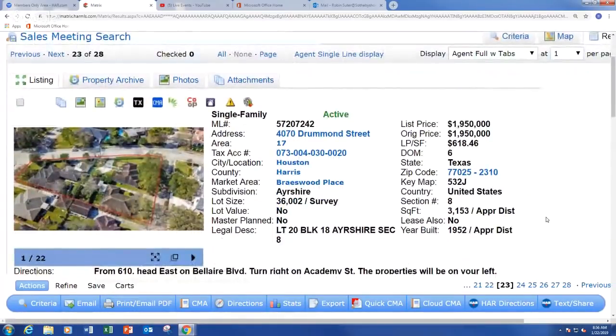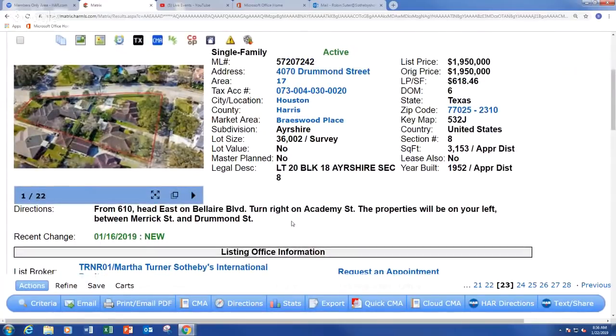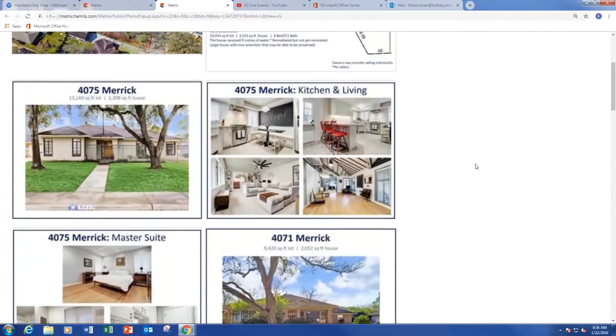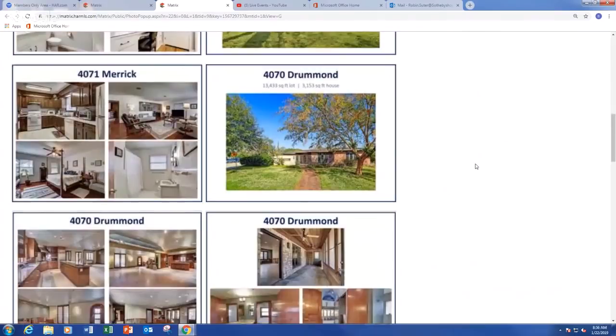4070 Drummond, $1,950,000, Margaret Benson. Wow, the three lots. This is that lot. Three lots. Yeah, look at that. But I think there's a house on two of them. There's a house on two of them. They're a nice ranch. Can you build a shopping center? I don't think so. Wow. I think there's three houses. Yeah, there are three houses.